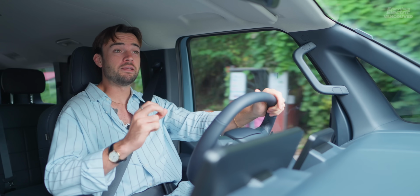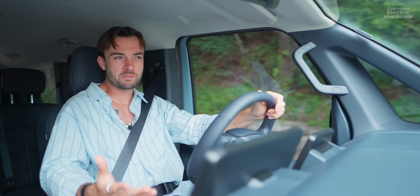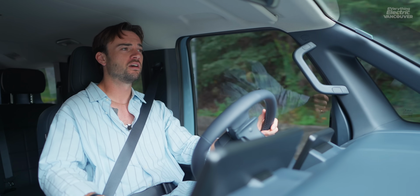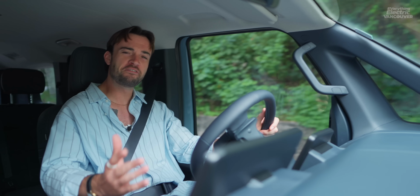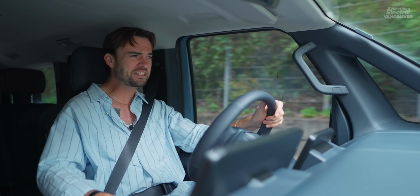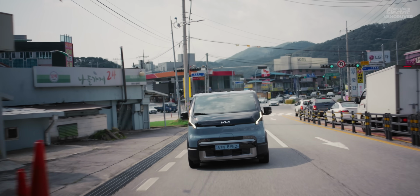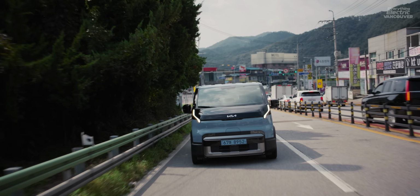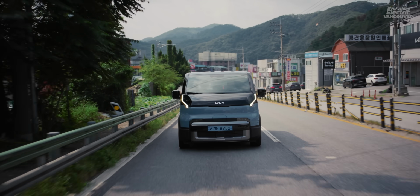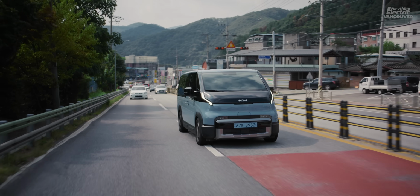And here's the really ridiculous part. Efficiency. We've not done a huge amount of driving over these 2 days that we've had this car, but we've done a fair chunk, and we've been averaging between 4 and 4.5 miles to the kilowatt hour. That's extraordinarily good for a big family car, let alone a slab-sided van. Very impressive. That Citroen EC5 Aircross we were driving the other day, we were just about doing 3.5 miles to the kilowatt hour in that thing. That's a car. This is a van.